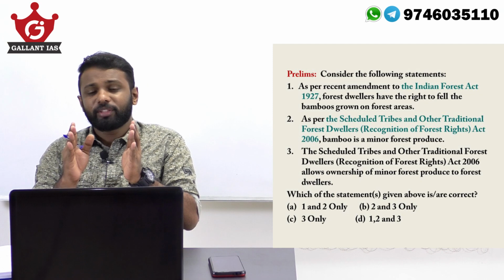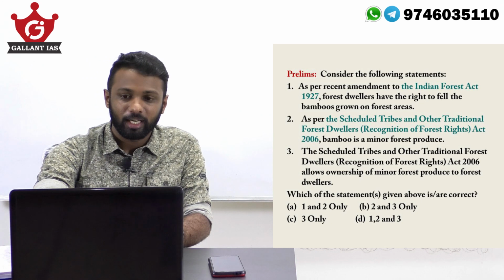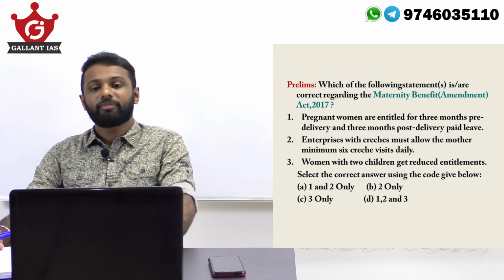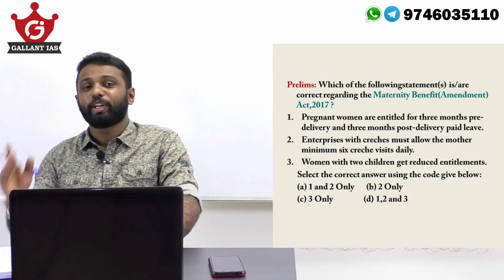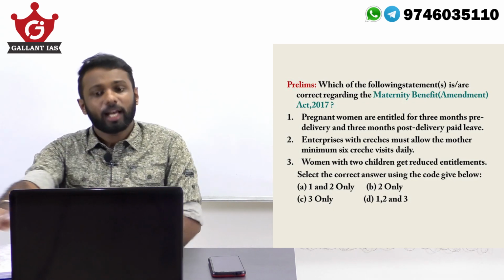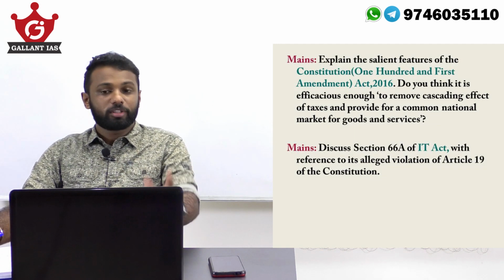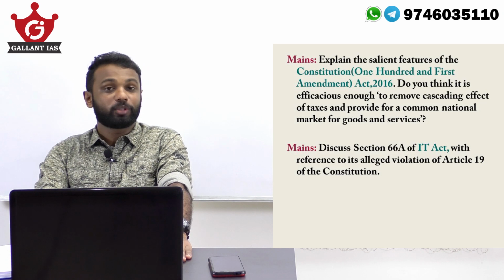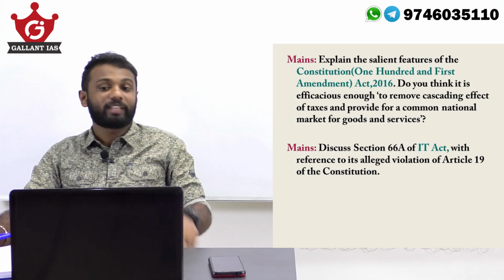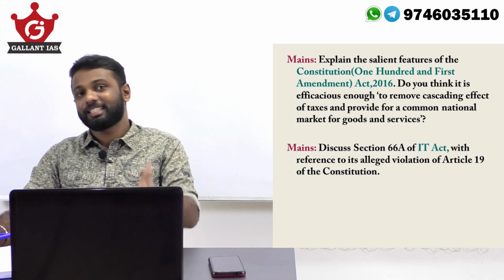So here, some of the facts or features regarding those acts were asked in prelims, right? We'll give another example. Here, the facts or features regarding the Maternity Benefit Act are asked. That means important laws passed by the Parliament or pending bills are asked in the prelims as well as in mains. See, a mains question says: Explain the salient features of the Constitution 101st Amendment Act 2016. Do you think it is efficacious enough to remove the cascading effect of taxes and provide for a common national market for goods and services? See, this is regarding the GST Act, right?